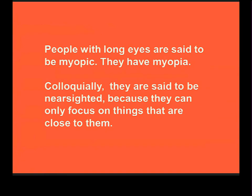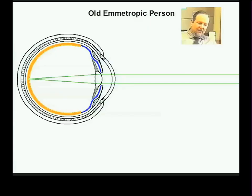These people are said to be nearsighted because they can see things that are brought close to them, but cannot see things which are far away. So that's the basis of myopia and hyperopia, nearsightedness and farsightedness, shape of eye.